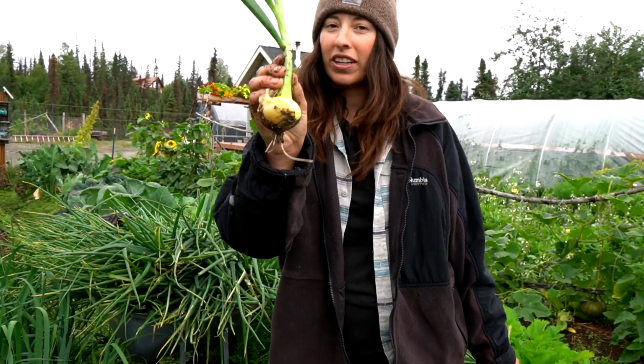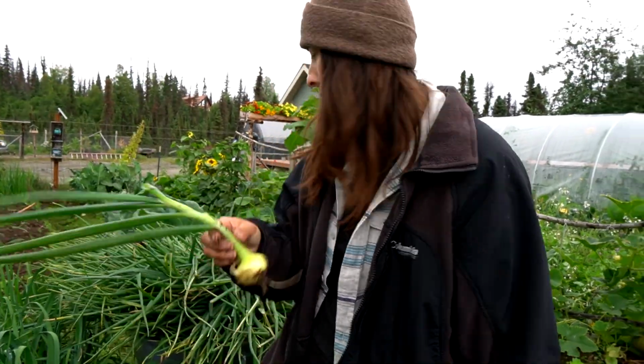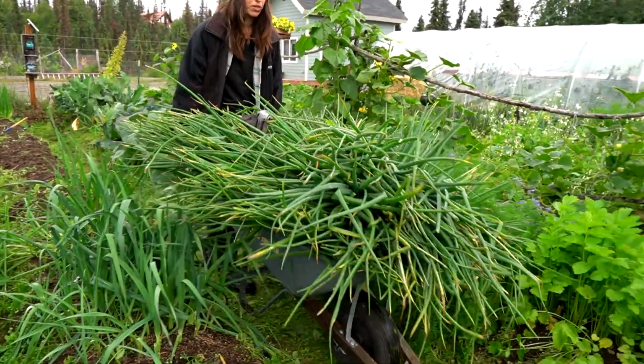Even if they didn't fold over, I still have to harvest those ones. We're gonna be leaving the green onions and the leeks in the ground for now. We're on to the squash. It's gonna be a big load.